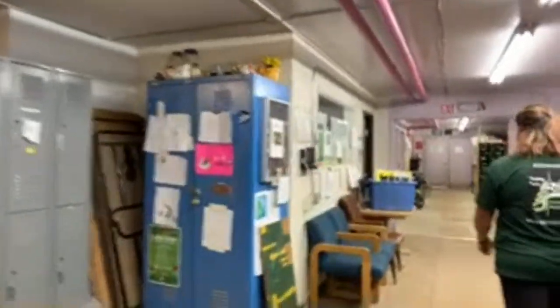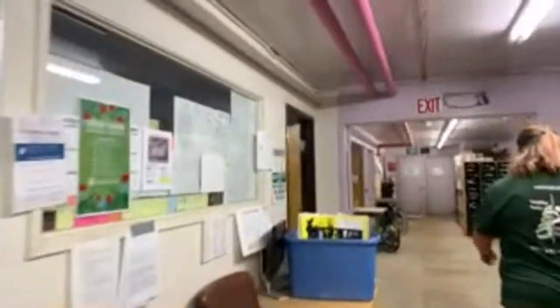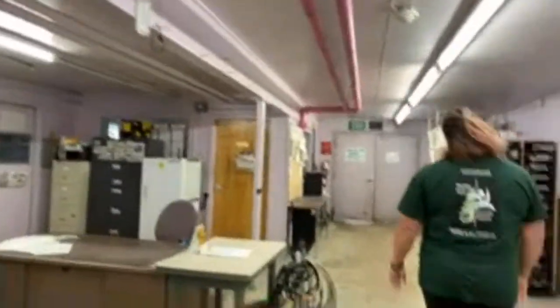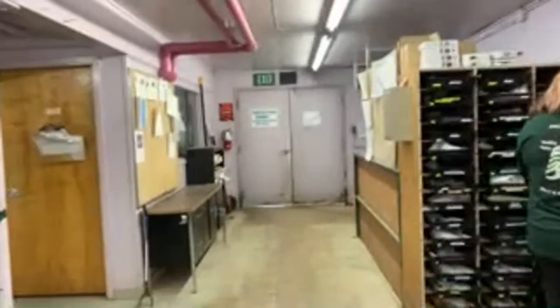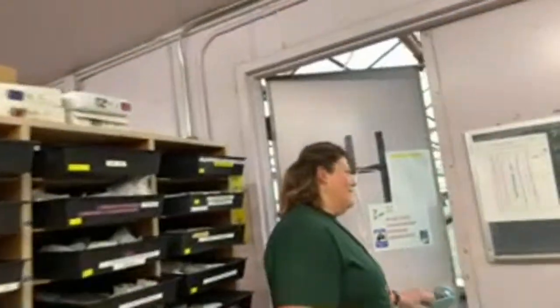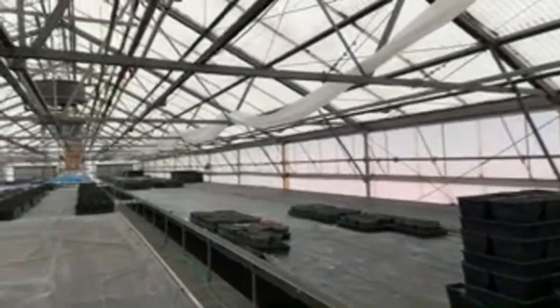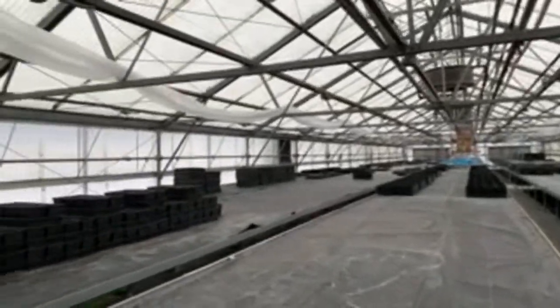Oh, it's so nice and warm up here. I will stop and show you greenhouse 4. We have multiple greenhouses. Greenhouse 4 is where we grow a lot of our volunteer items. There are beds that are planted by volunteers, but we provide everything for them.